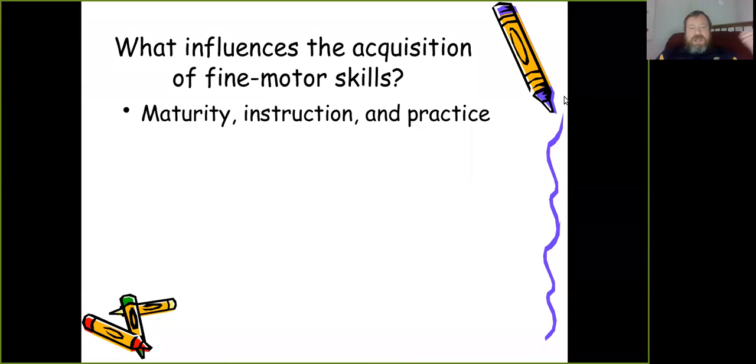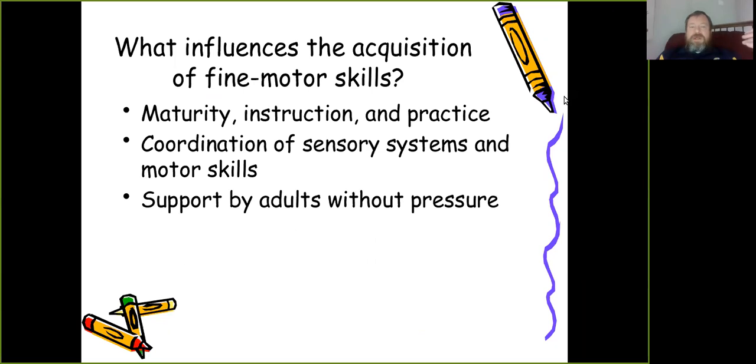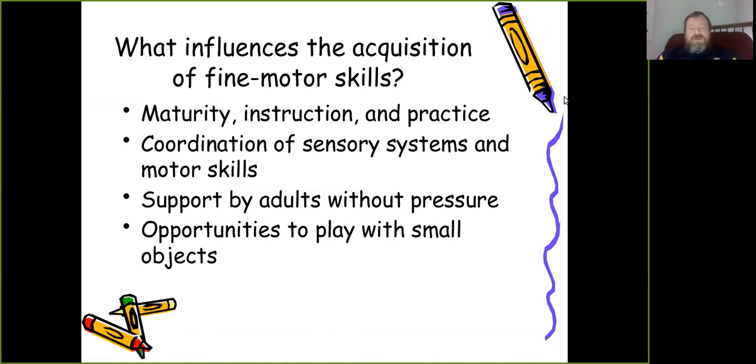Our fine motor skills and the rate at which we acquire them is facilitated or influenced by our physical maturity, as well as the instruction and practice that we receive. Fine motor skills require us to coordinate our sensory and our motor skills in increasingly complex ways. And it's important that adults support these without pressure or giving children the idea that they are not getting this correct, or that they're not developing it at the rate the adult expects them to, so that they're not feeling stressed about that.